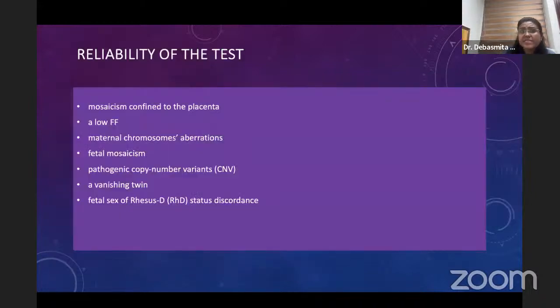The reliability of the NIPT test is also a question. Many kinds of things we have to think about contradictorily actually. If it is mosaicism, if there is a low fetal fraction, or maternal chromosome aberrations, they may give you a false positive report many a time. So in those cases, or a vanishing twin, we should go for NIPT at a much later time. Those things we have to consider even if we are thinking blindly about the NIPT.